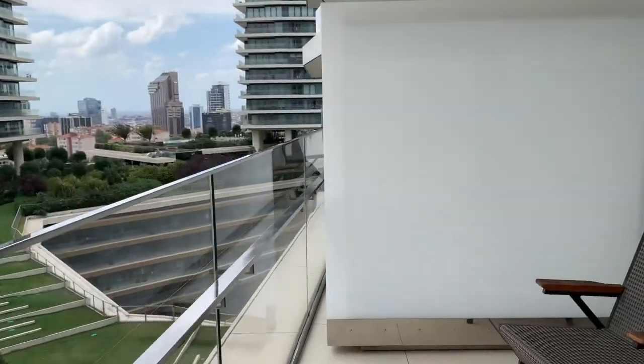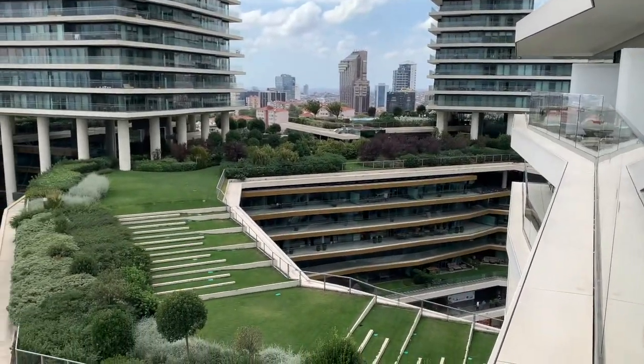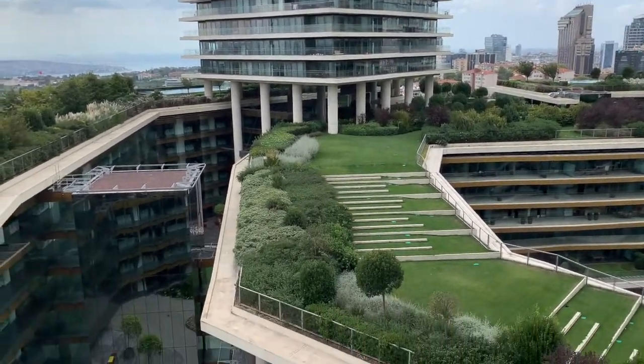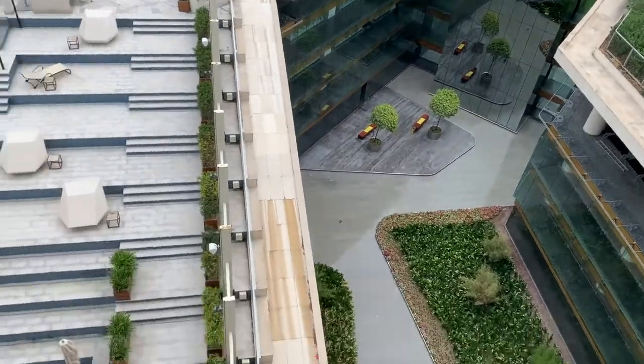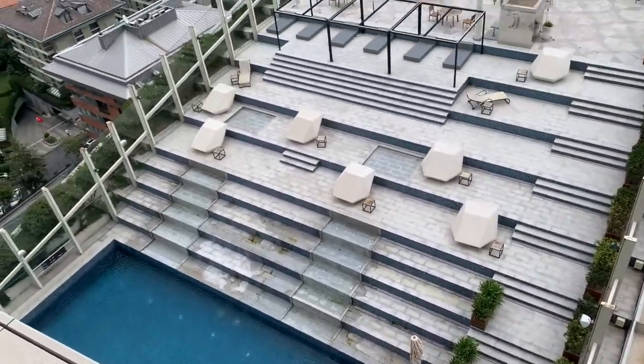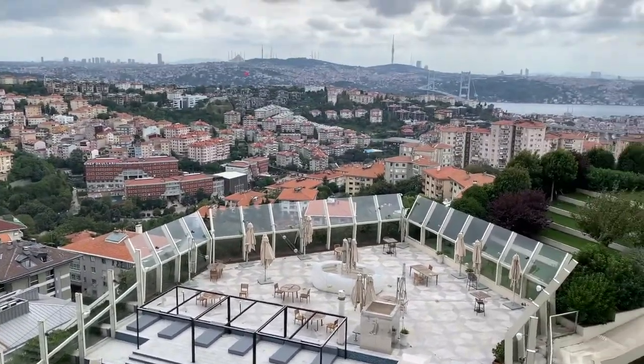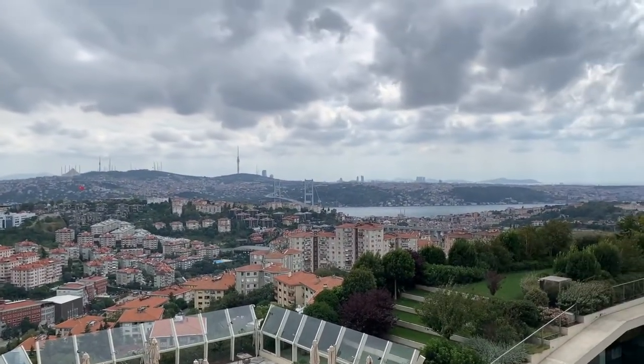Although I'm staying in a very spacious suite, it's important to know that even the smallest room category in Raffles is much, much bigger than your other city hotel square footage in Istanbul.